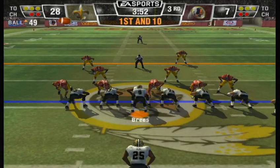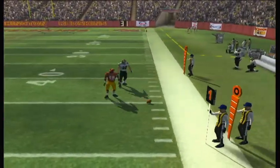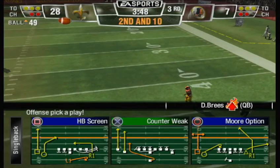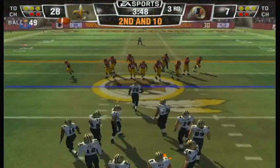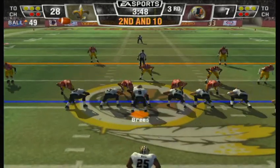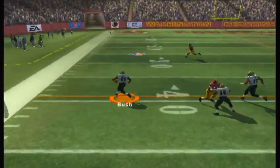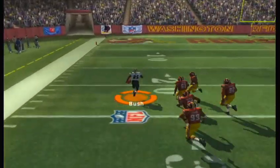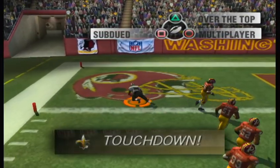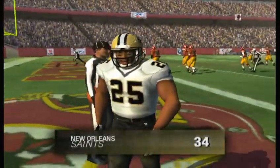The Redskins come out in a 4-3. Drops back on 1st down. He didn't get his feet set as he threw. Shockey was the intended receiver on the play, and it falls incomplete. 2nd and 10. Ball on the 49-yard line. Ace backfield this time. A little misdirection. The 30. The 10. He dives for the end zone. Touchdown. Touchdown, New Orleans.